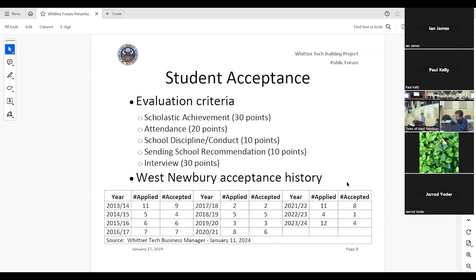My understanding is Andover's high school project budget estimate came in at 450 million for 1,700 students. Just sharing that information with people to check the cost of the school construction. This is the high school, not the vocational school.